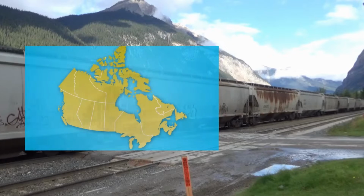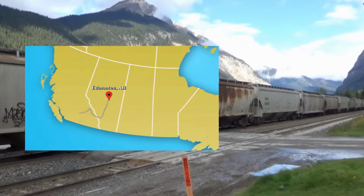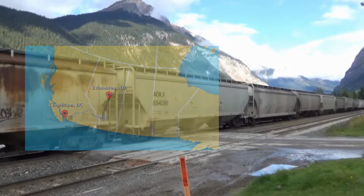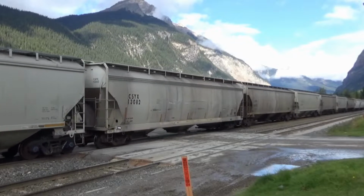201 is a westbound manifest freight. It comes from Edmonton, Alberta, and runs to Coquitlam, British Columbia. 200 is the sister train that runs the opposite way.